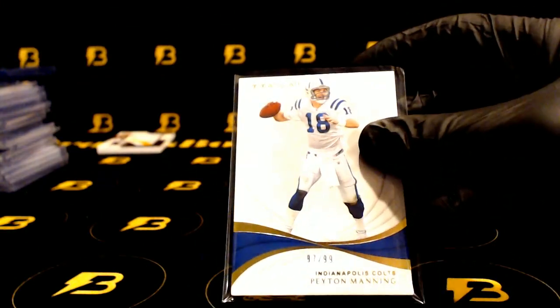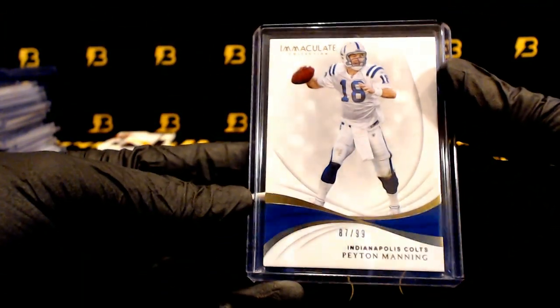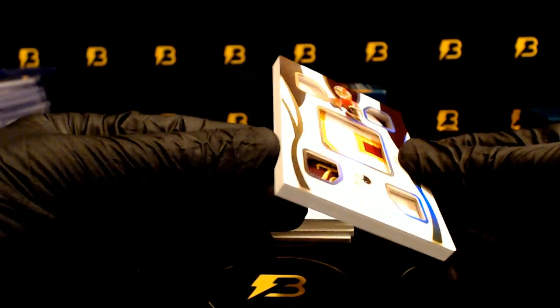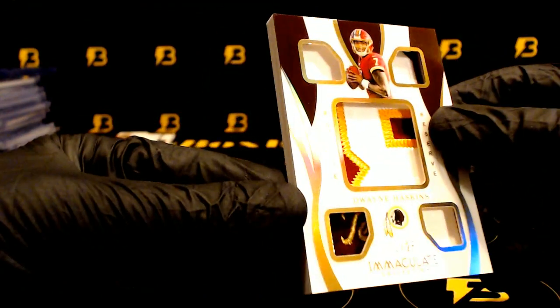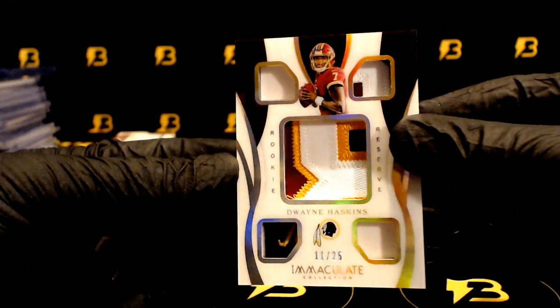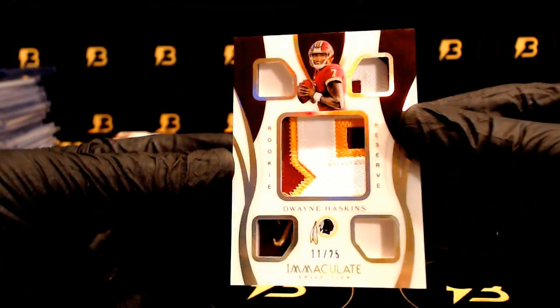Yeah, nice Peyton Manning going out to the Colts out of 99. And look at this. Very nice. We got some writing in the bottom corner. Nice patch in the middle there. Very nice. 11 of 25 Haskins rookie reserve.